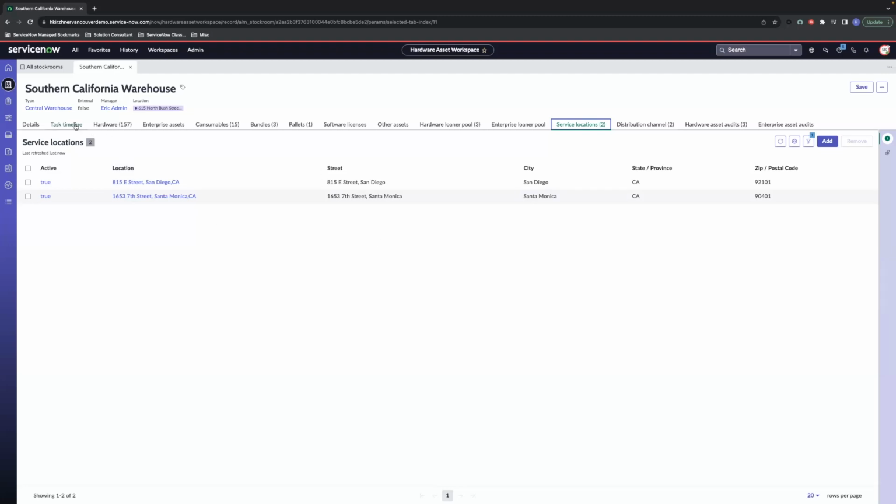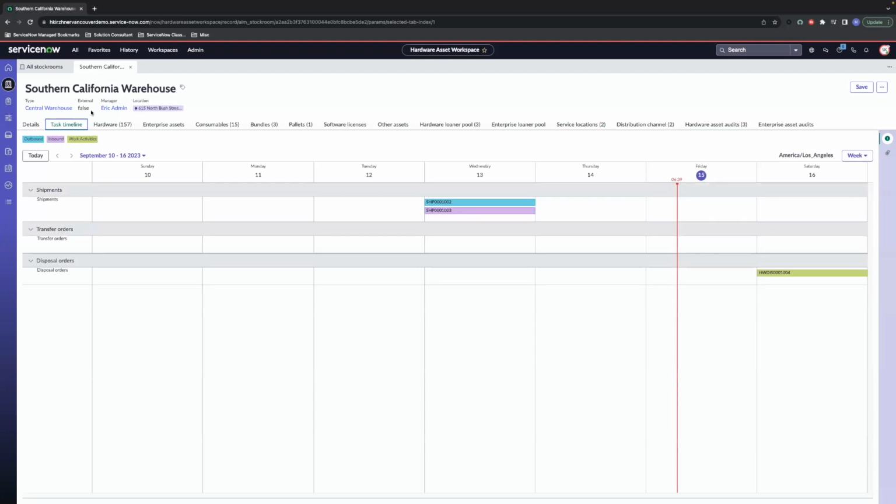I also want to jump into this task timeline tab. This is where you can see on a day-to-day basis all the activities that are scheduled, broken out by what type of activity it is, whether it's a shipment, a transfer order, a loaner order. So again, a really great place to plan your work activities and gain that visibility. We can also come over here and filter down by the specific view if we want to see it by day or by month or by week. Again, just giving you that user-specific view of the data.